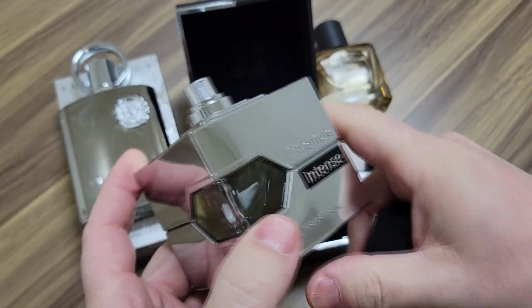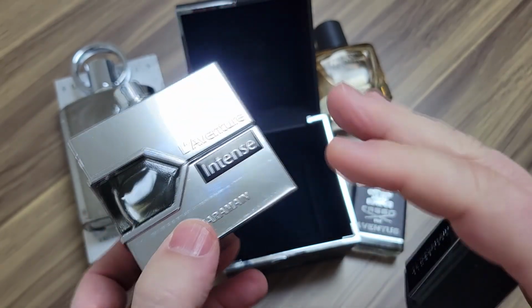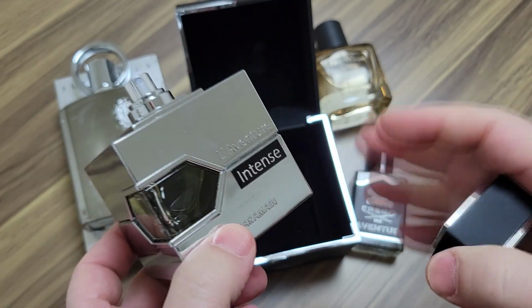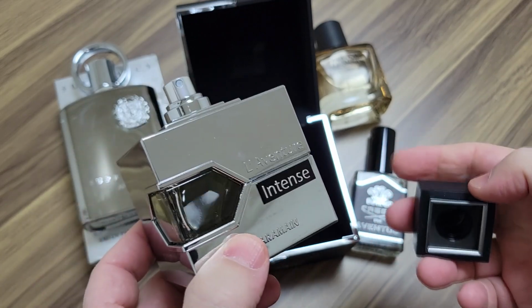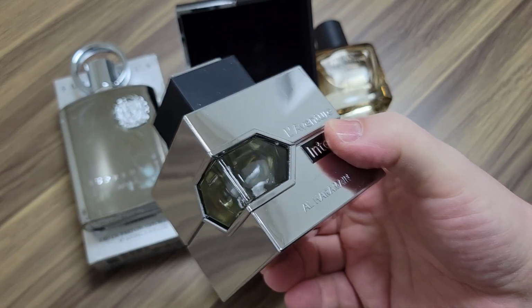A lot of the comments on Fragrantica, the recent ones for this, said that this isn't anywhere better than the Armani Club de Nuit Intense Man EDT. They're saying just get that one. And some of the comments just don't make any sense. I was just thinking about this in my head.